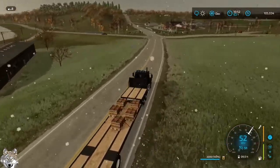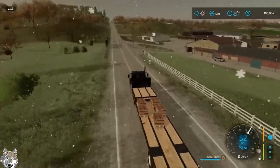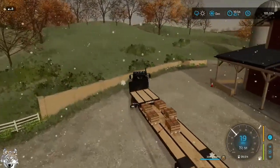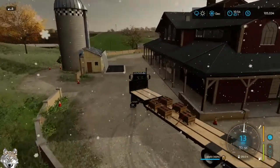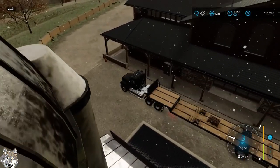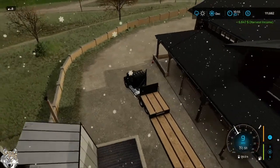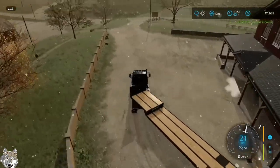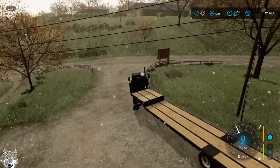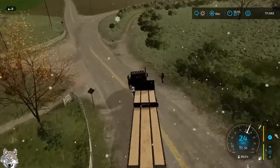Let's go on up to Johnson's Farmer's Market. Alright guys, I'll see you in just a second. Sorry, scratching my nose. Alright. Here at Johnson's Farmer's Market. $6,647 for 5 pallets of honey. Not too shabby. Let's head on back to the farm.